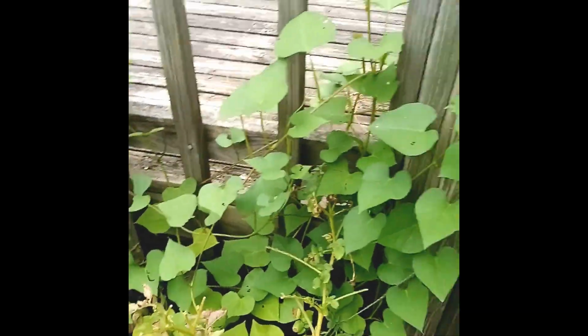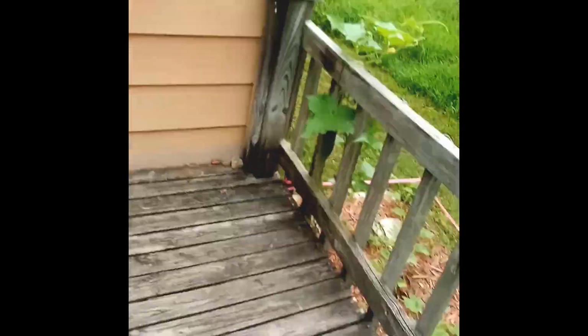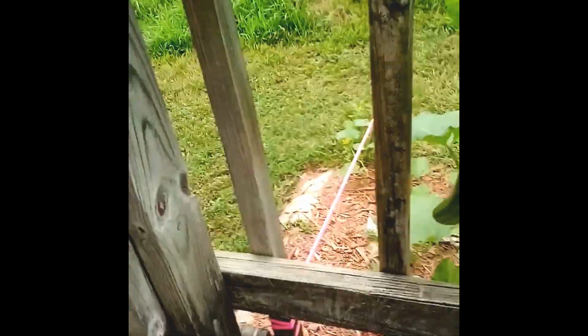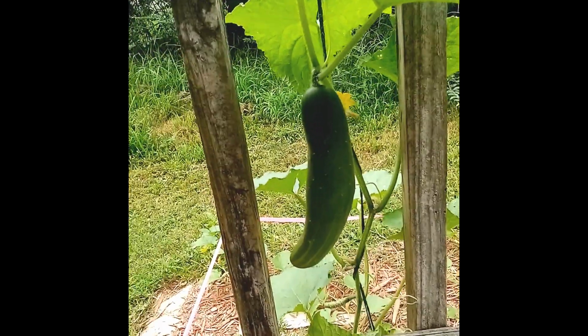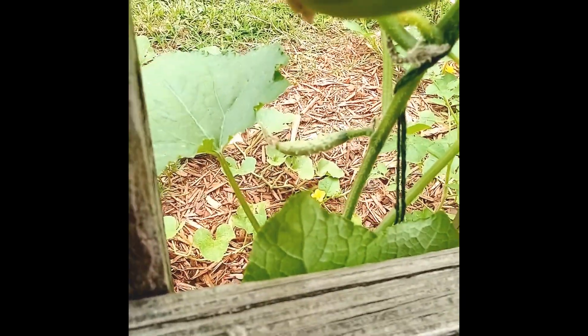Here is my sweet potato just growing all over the place. Over here, I don't know if y'all can see it yet. Guess what's growing? My cucumber. We got one cucumber on here. I don't know what happened to the other one. So that's how he's looking. Okay, good old cucumber. There's a little one right here that's going to start.